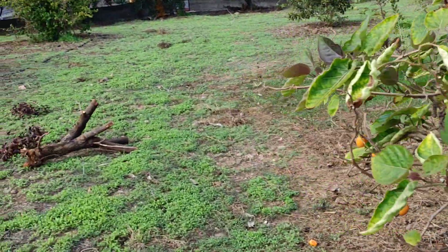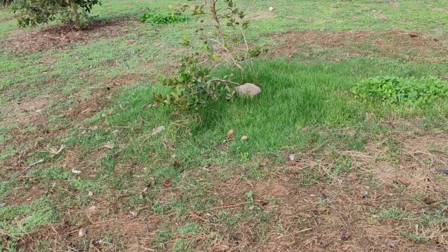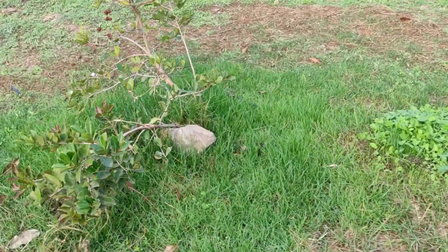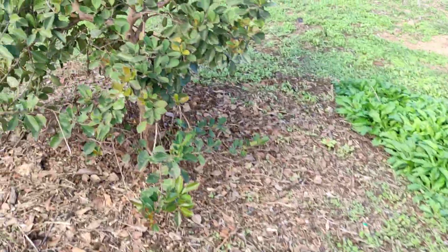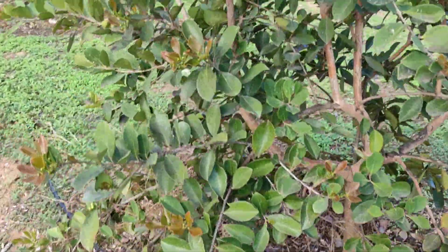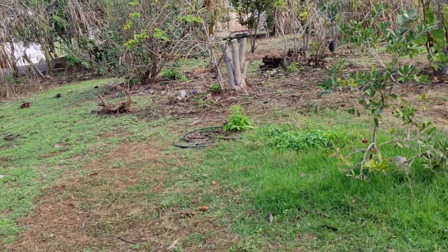Well, folks, this was the tropical fruit parcel. Well, and also here, wait, don't run away yet. And also a couple little guavas which are already mummified on the plant. What a pity. Well, not much, but still very interesting.